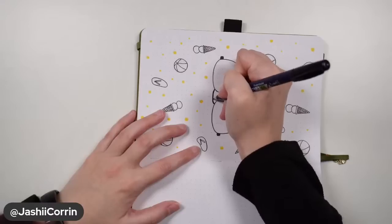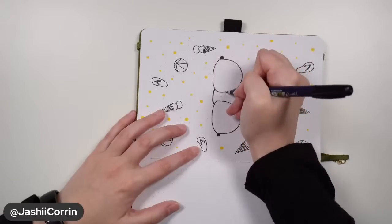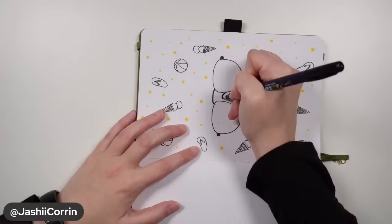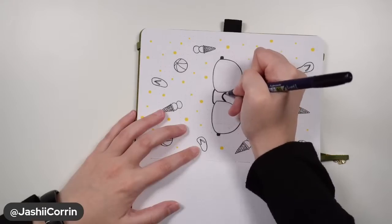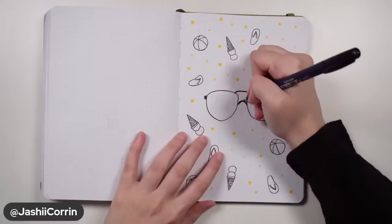I'm just going to neaten it up a little bit. Just applying a little bit more pressure to the pen so that it makes a thicker line. There we go. Cute. That is a little bit thicker on one side.